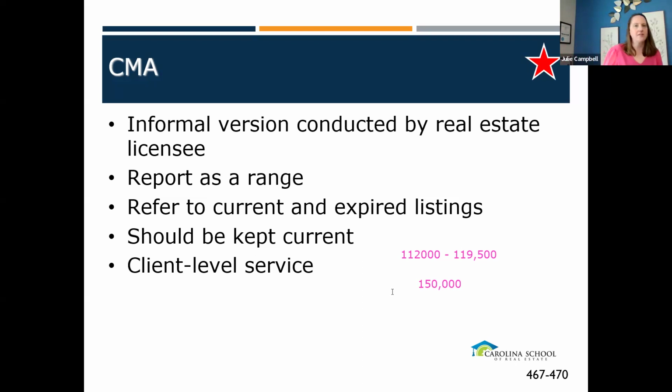But remember, you guys, you may not take the listing, but remember old car. If you take it, once you're in, you're in. Once you're in that agency agreement, it's old car all the way. So you have a decision to make before you get into that agency agreement. CMA should be kept current as we're getting back into less and less of a seller's market, more into a buyer's market.